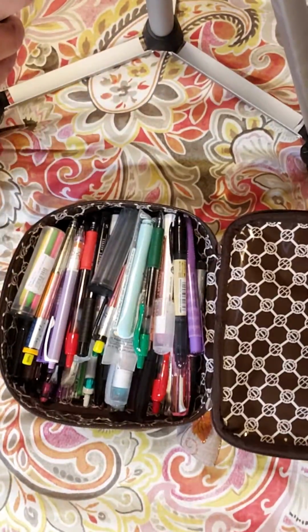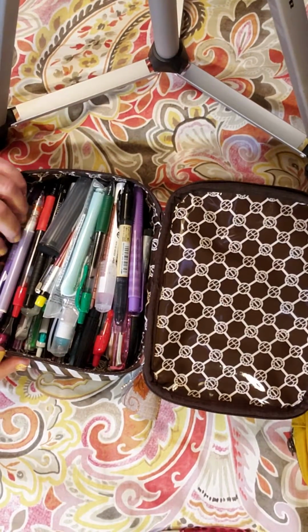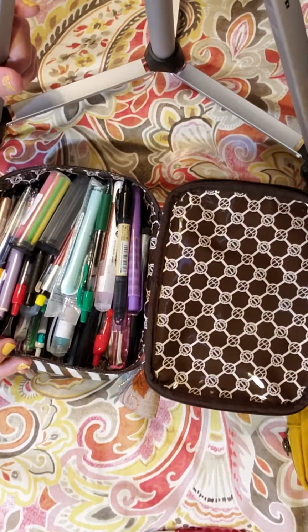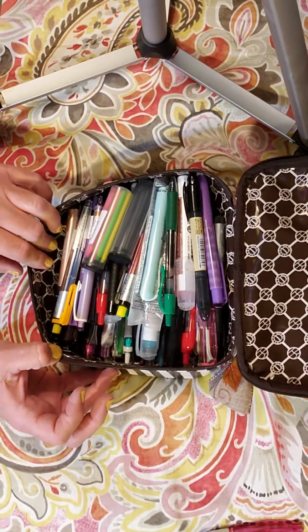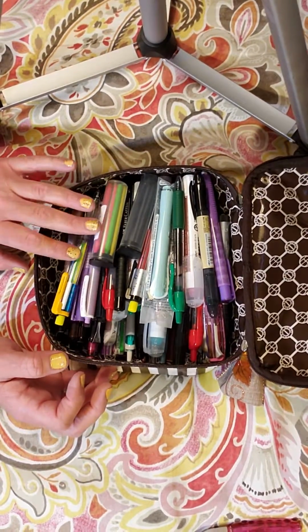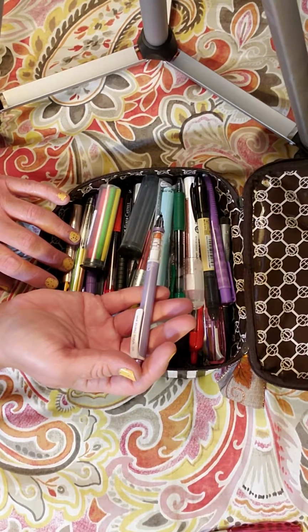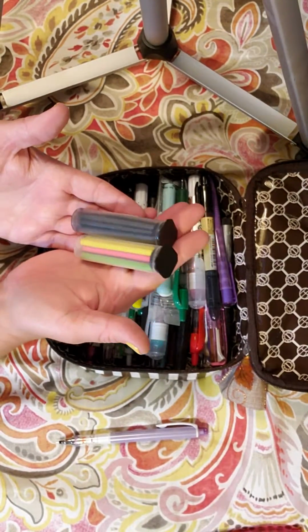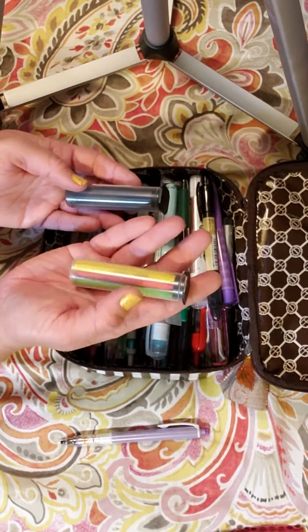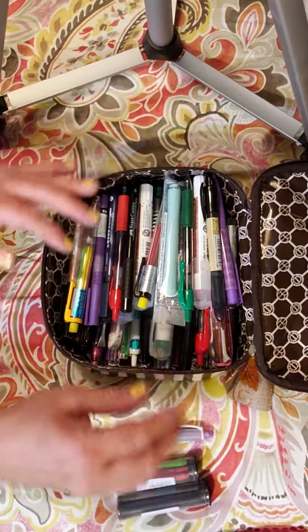And then, I just keep all my other things in this randomly in case I want to grab for them, like my pencil, my Tortuga pencil by Uni, my E&M refills, pencil refills. These are pencil highlighters, and that's the lead for the E&M pencil.